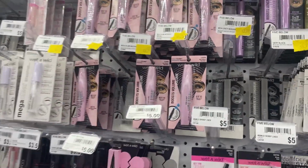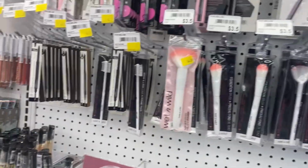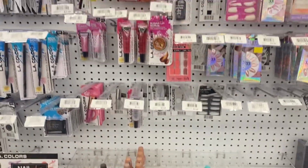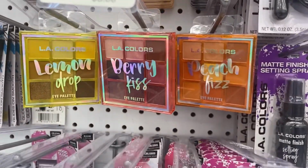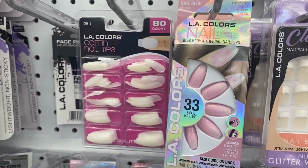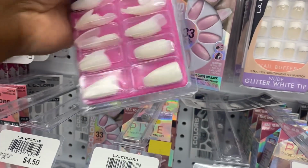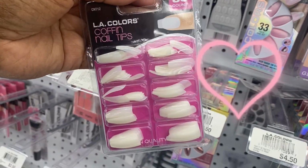This is such a one-stop shop for some quick makeup needs. They have lots of mascaras, eyeliners, and a plethora of different brushes. They even have the LA Colors lip glosses and the eye colors, and LA Colors coffin nail tips also. I can't believe they have this. I love those coffin tips. This is a great find.